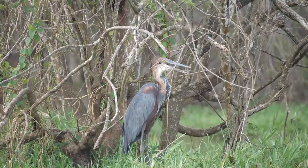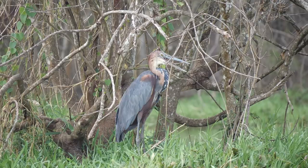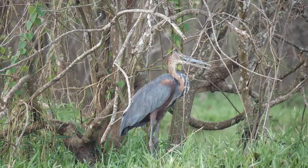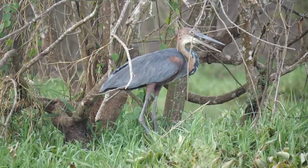And also at 9 o'clock, that is the one we call the Goliath heron. Goliath heron. It is the biggest among the 60 species of heron we have in the whole world. And again in flight, it can stretch its wingspan up to 152 centimeters.